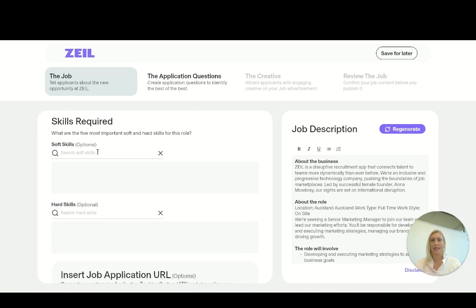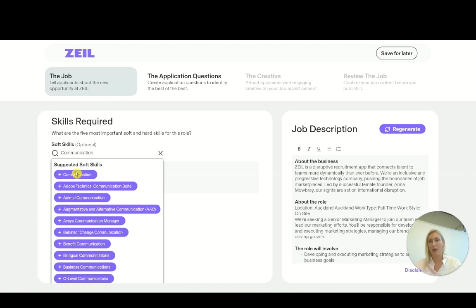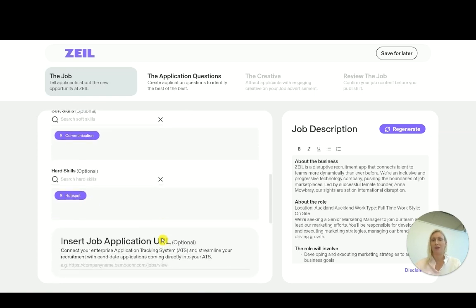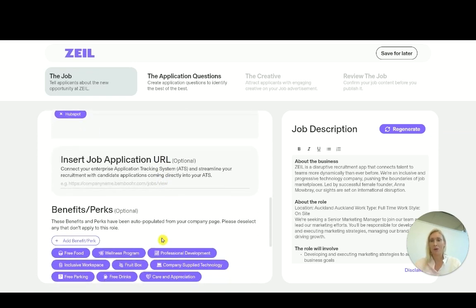Skills required is really simple. We can dive in here and we can pull from a list, a really deep list of skills that are available in the platform now for you to be able to pre-populate with. And some of them are quite technical, so I can even search down here for, say, a HubSpot specialist potentially, for this marketing manager role. So you can do up to 5 different skills at that point in time.